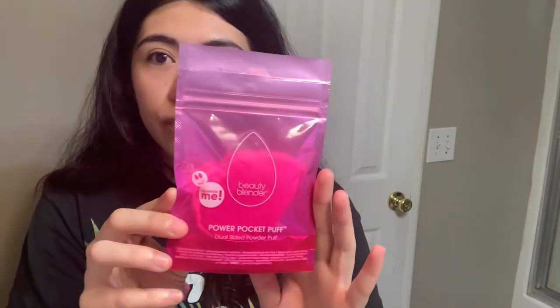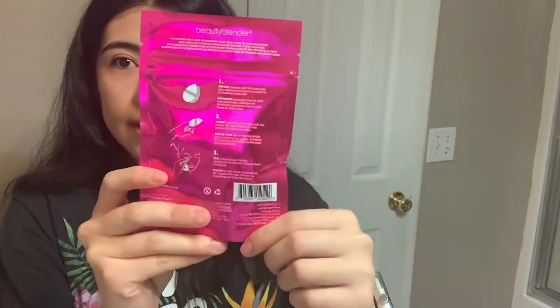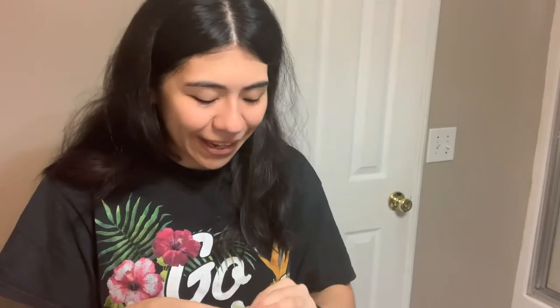I did only see one other video before making this one, and the girl in the video said that you wash this the exact same way that you would wash a beauty sponge. So that's cool. Okay, so this is the front. This is the back. She has the instructions back here. I will never be able to see that, so I just had to read it from my phone. So let's go ahead and open her up and see what the deal is here. I'm excited. I can't open it.